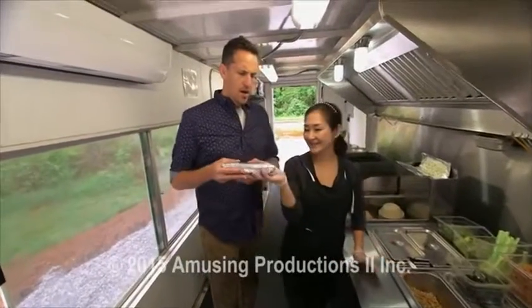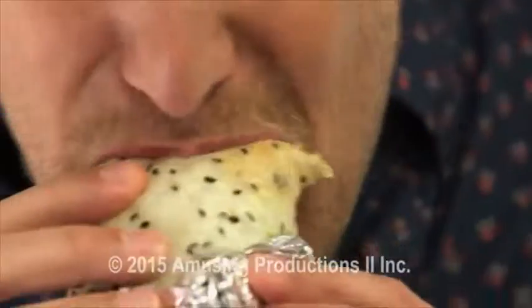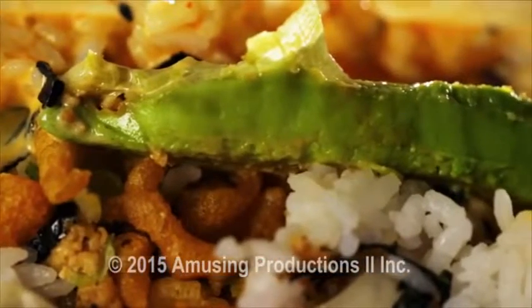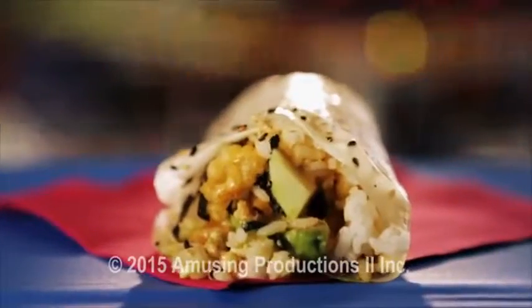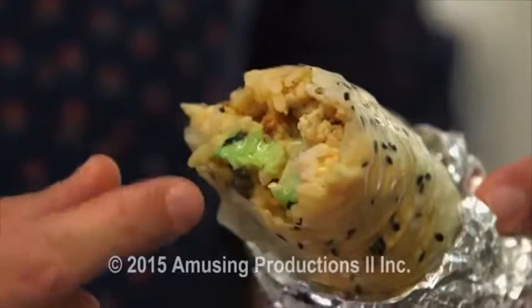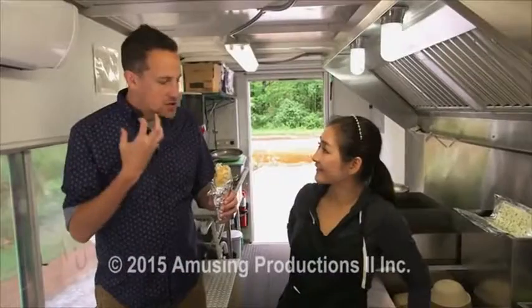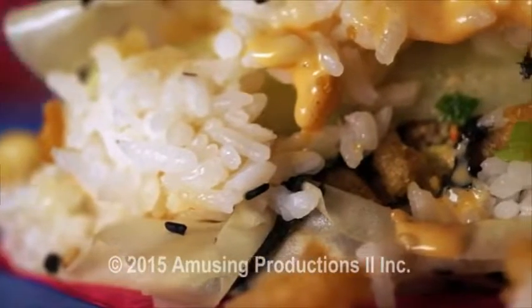Ta-da! So, I'm getting all the tastes and flavors of a Japanese meal. But wrapped up in this transportable, amazing, delicious little package. You get the crunch of the seaweed, but it brings so much flavor. The rice is perfectly cooked, which is key.